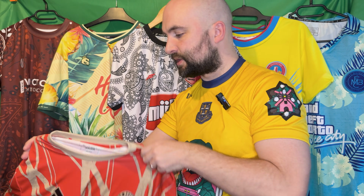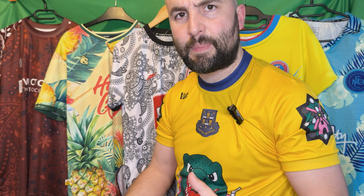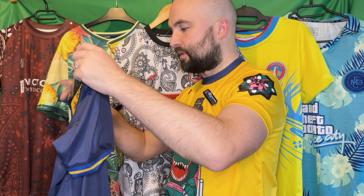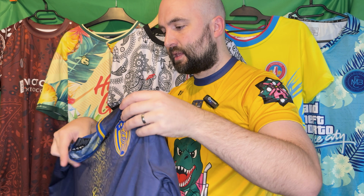I got that one alongside this really nice Bayern Munich. How cool is that? The design on that looks really cool. Sort of reminds me of bamboo or something. I checked this one out. Managed to pick this up off Vinted. Unfortunately, the badge is a little bit folded. It's a little bit thin, the badge.